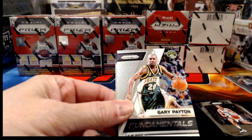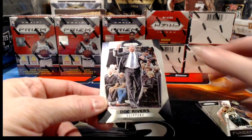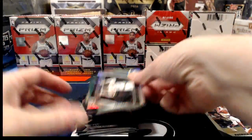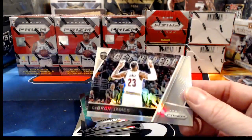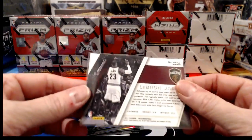Gary Payton, and this is worth noting, he is a Seattle Supersonic on here, and of course, cards always stay with their franchise. So in the case of the former Seattle Supersonics, that franchise is the current Oklahoma City Thunder. So any Supersonics cards will go to the Thunder.